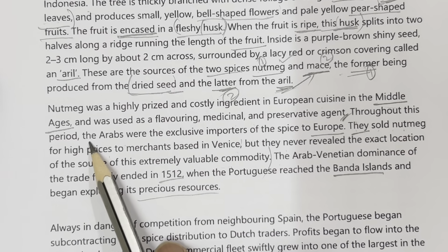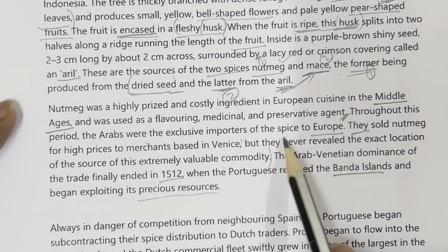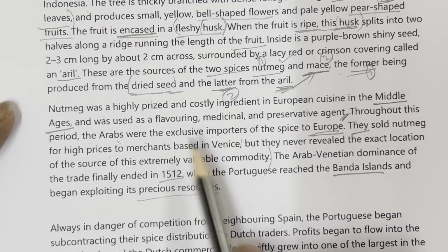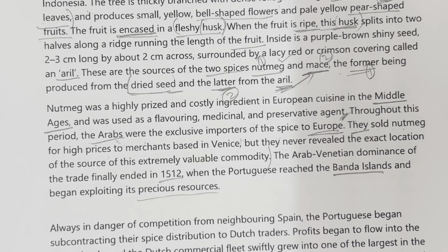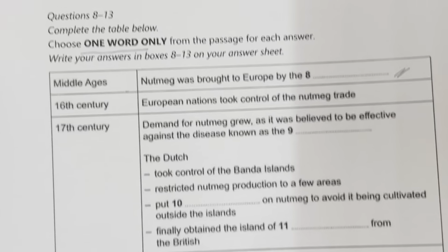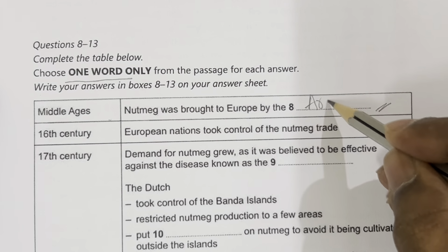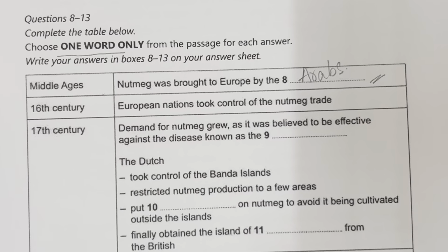Throughout this period, the Arabs were the exclusive importers of the spice to Europe. It means Arabs brought this nutmeg to Europe. Okay, so the answer is the Arabs. We have to write only one word, which means the answer is just Arabs. Okay, so let's move to the next one.